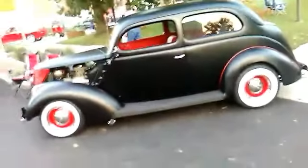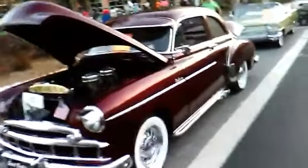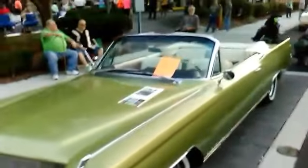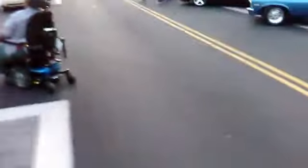66. Get those on the run back. That is sweet. Caddy, green Caddy.